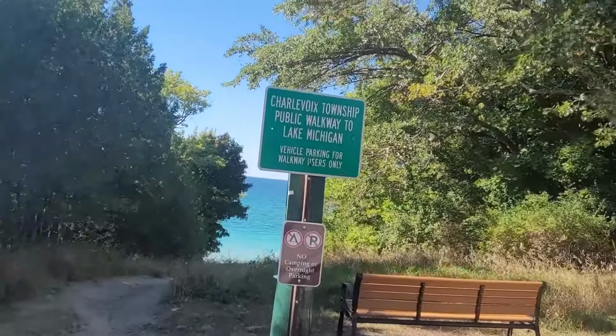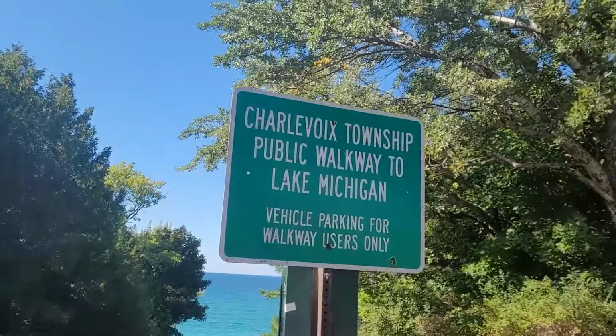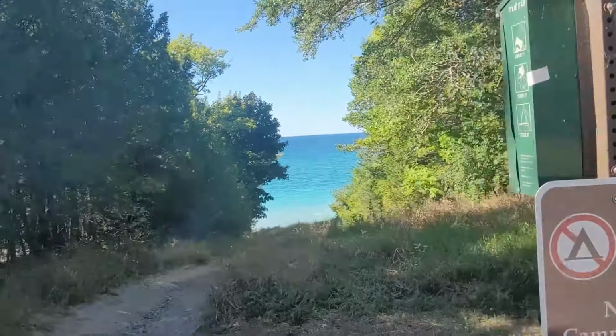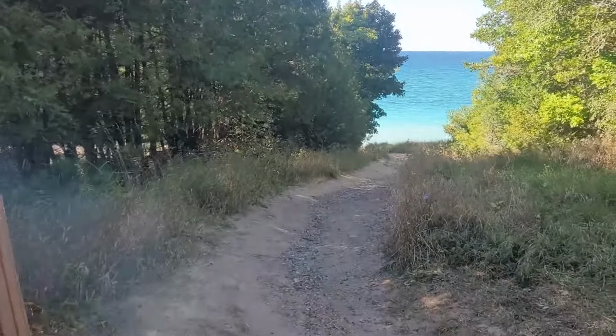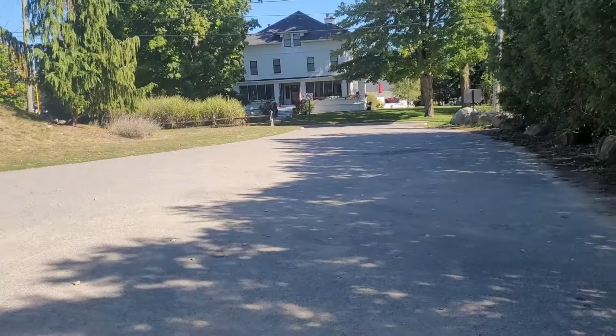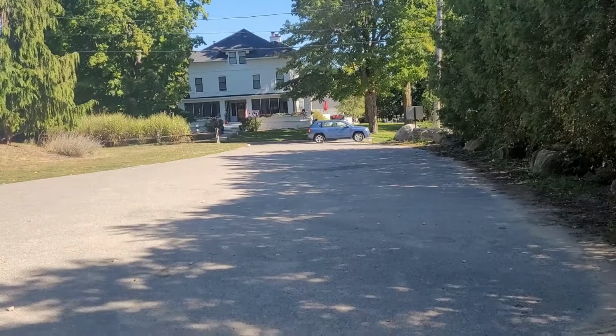See, this is something you don't see on Google Maps. You gotta be on the ground to find these little spots, a little parking spot for the walkway. Good shade parking for the evening.